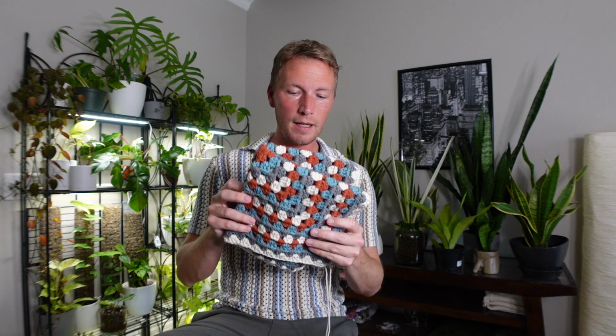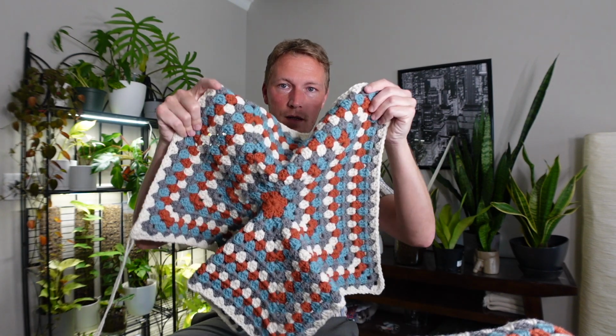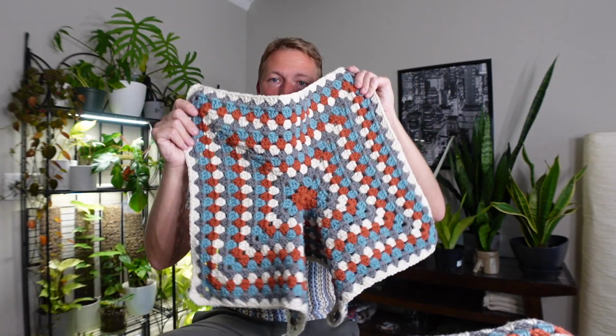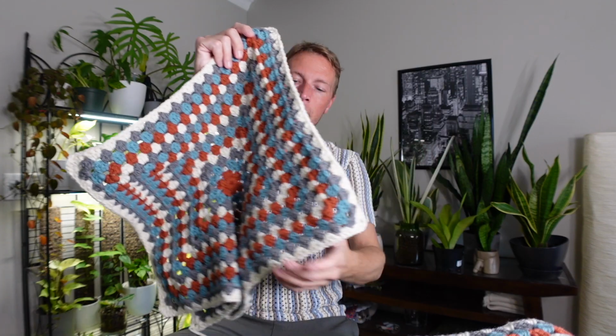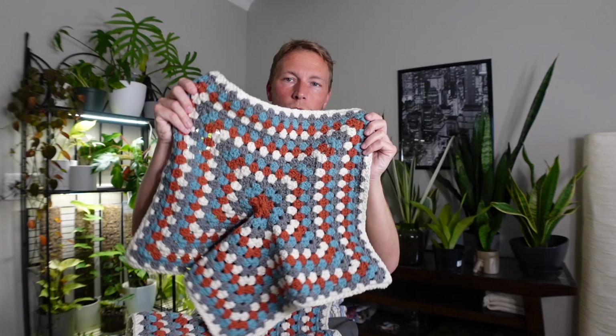But this one I'm making, and it's a hexagon cardigan, or I hope that it will be. I know there's a million ways to do it, but let me show you what I've got so far. So I learned how to do this from YouTube, from so many people on YouTube, and I did both of these in Portugal. So I have two equal ones.